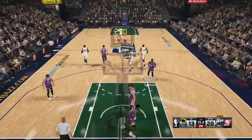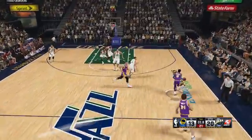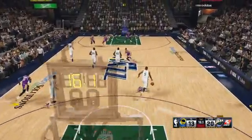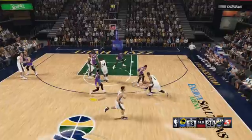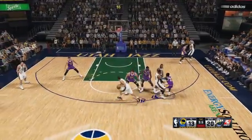Chicago making a switch here. Braves checked in. Chicago trails by 7. Here's Schroeder. And again, Chicago. No good. And it's Utah's ball. They're on a 16-6 run. Hood kicks to Exum. There's the screen.